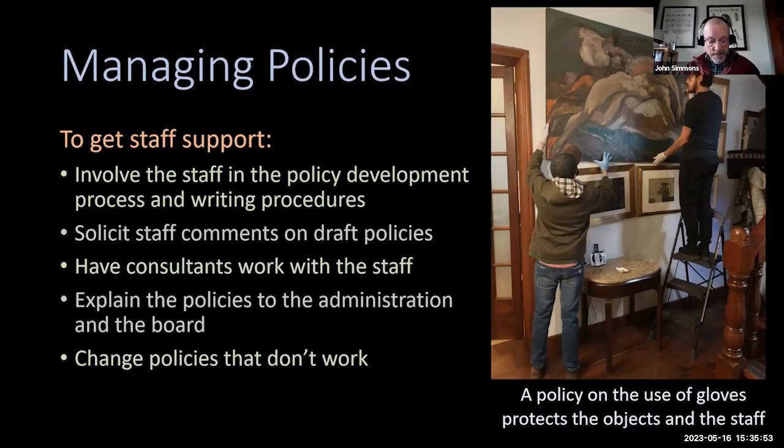So let the staff comment on drafts of policies before they're finalized. Some members of the staff may notice problems and issues that the writing team doesn't. And of course, remember what I said before, nobody likes rules that are just handed down to them from above. If you hire a consultant to write your collection management policies, make sure that person meets with the staff multiple times during policy development so that they listen to the staff.